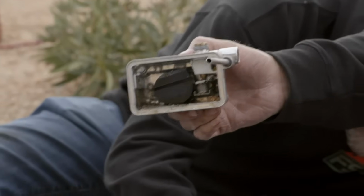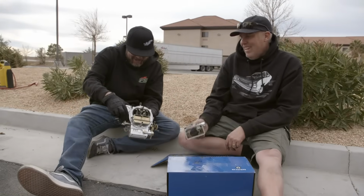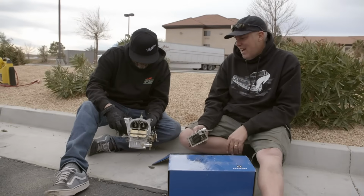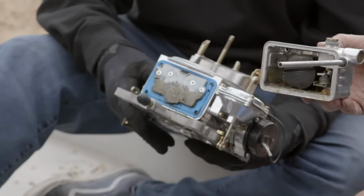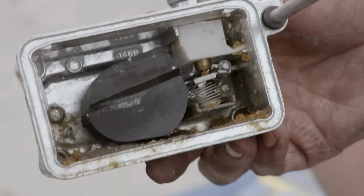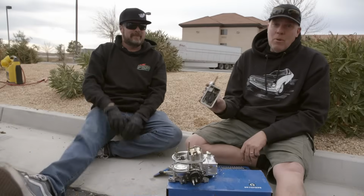I feel vindicated. Oh, dude. I called it. Oh, look. Look at that. The secondary is a disaster. Remember I kept saying, man, when you tip in, you're not getting any fuel out of the secondary. That's exactly what it is. The back of this carburetor is filled with goop. I feel so much better about myself. It looks like rock candy. So there's guaranteed our performance problem.